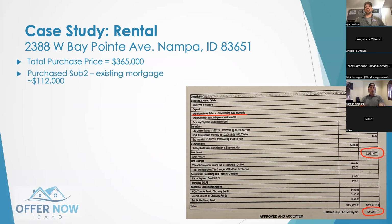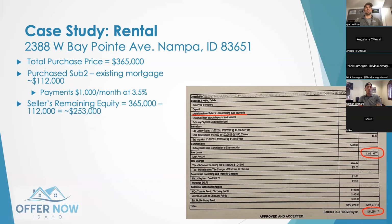We purchased it subject to the existing mortgage. The guy owed $112,000. So we're taking over those payments, right around $1,000 a month at 3.5% interest. We set up the payments through the title company. We pay the title company through a direct draw, and then they pay the seller's note through a direct payment. You can also pay their bank account directly if you have access to that information and get a power of attorney beforehand. If you don't, you can also set it up through some title companies. I talked about that a couple presentations ago about how prickly title companies can be with creative deals, but nonetheless, $1,000 a month at 3.5%, we took over his payments.